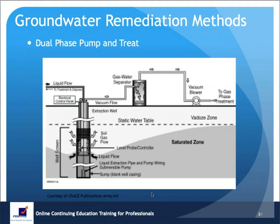So another method is dual phase pump and treat. And the two phases we're talking about are not water and NAPL. We're talking about water and soil vapor. In this case, it combines the technologies of groundwater pump and treat and soil vapor extraction together in one well. And the groundwater is extracted through a conventional water pump, and that water is brought above ground. It goes through a treatment system and is discharged.